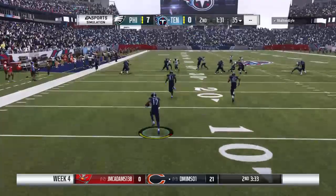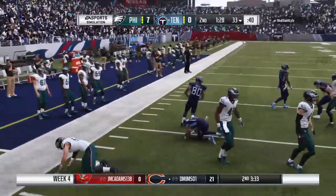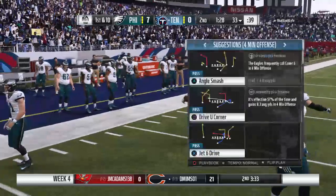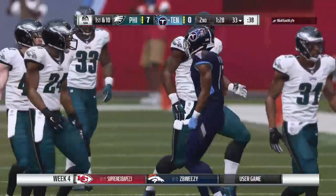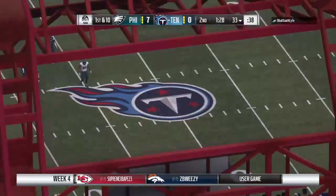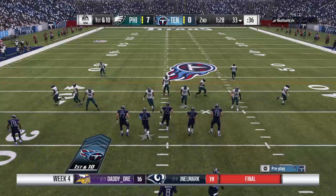Fielded about a yard deep. And a good effort on the return there. Gets him across the 30 to the 33-yard line. The Titans offense now, they get set to head back out here. And they had a nice little drive going last time. Threw the interception in the red zone.